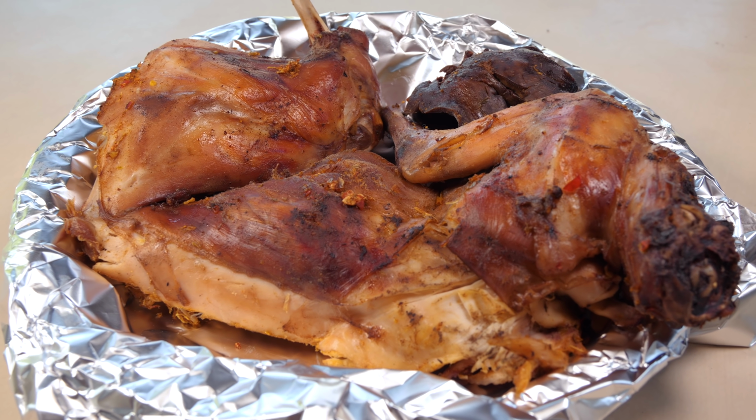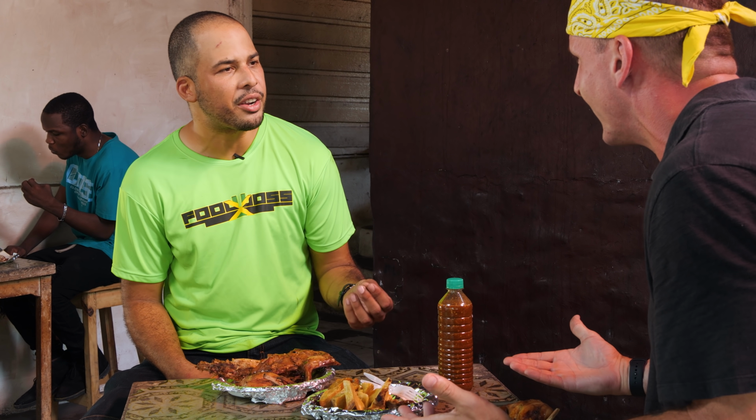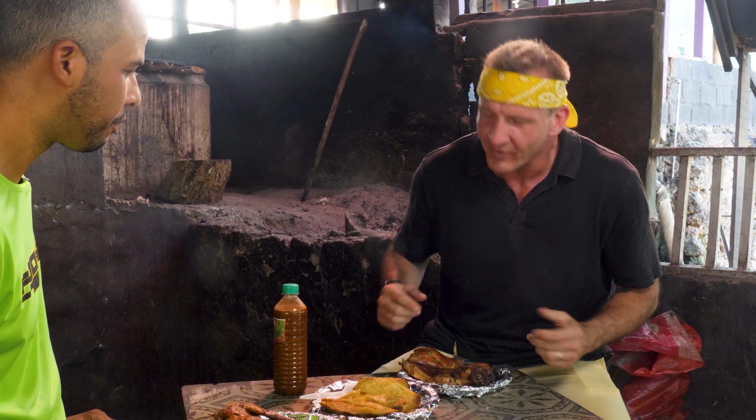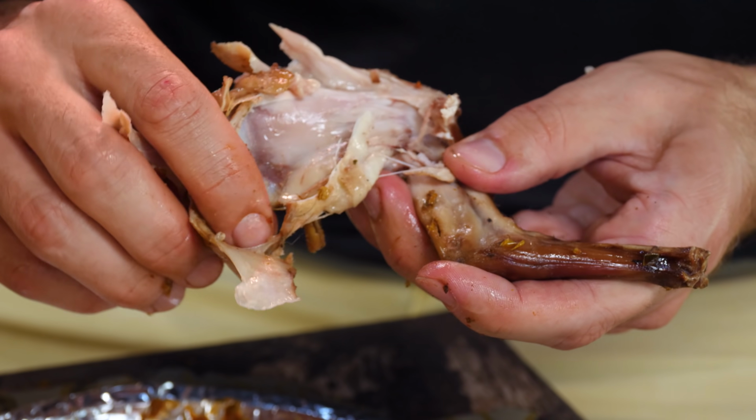I'm very curious about this. Is rabbit a very common meat here? It's not very common, but it's grown a lot throughout Jamaica because they breed a lot. What do you think is the best part of a rabbit? The leg and thigh right there, looking fat.